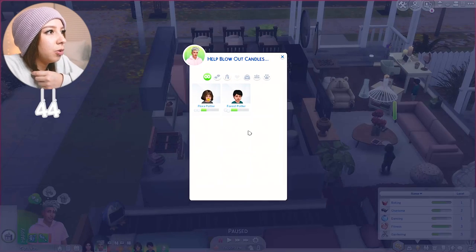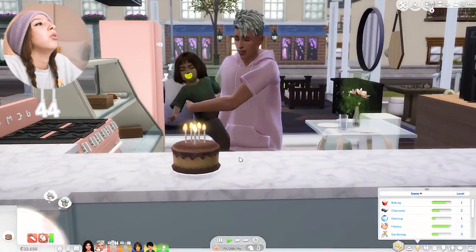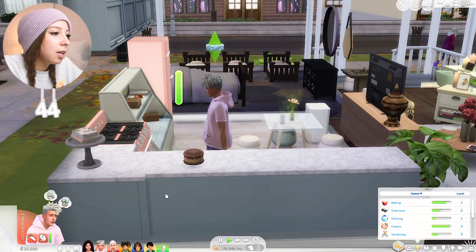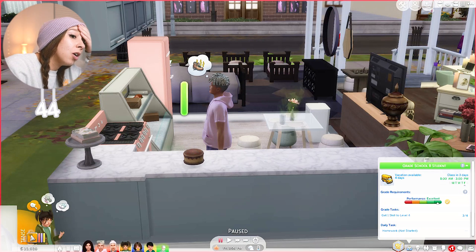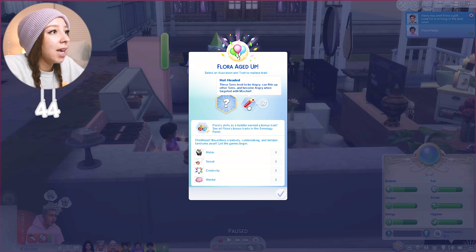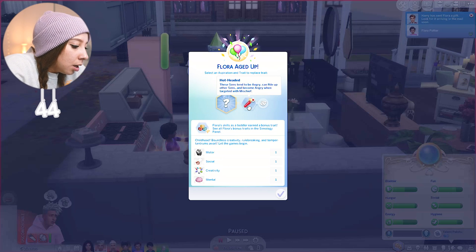Help blow out candles. Who was born first? I think Flora was. All right, come on, Mason. Thank you for all of your help. I appreciate it so much because this is so hard. Are you kidding me? How did Riley not? Oh my gosh, she didn't get her skill up. Oh, that sucks. That really sucks. I know you guys hate it when I don't age up the twins at the same time. It is what it is.